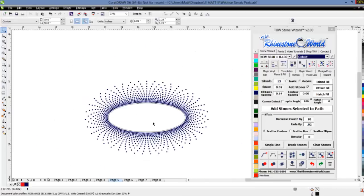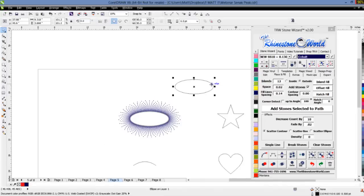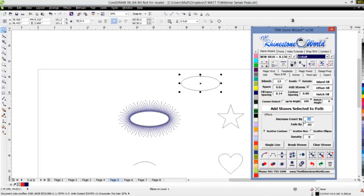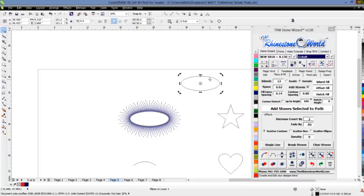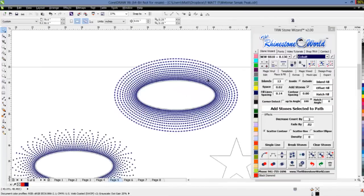But the coolest part about it is anytime you switch those numbers around, it's going to change the entire look of the design. So let's say, for example, we went 12 and we decrease it now only by, I don't know, 3 stones. If we decreased it only by 3 and click an island fill, see how it just fades it out, kind of like an explosion effect?